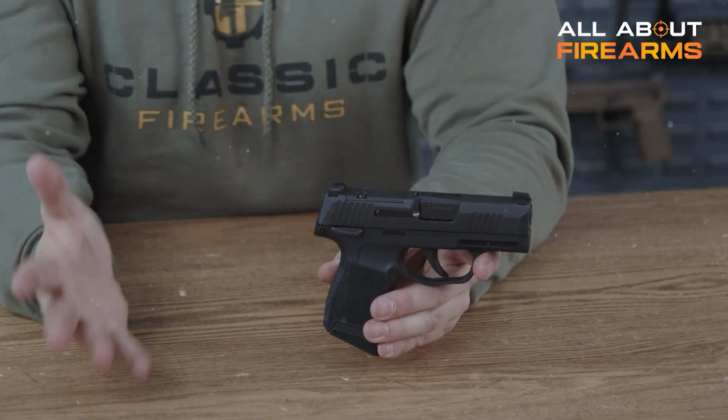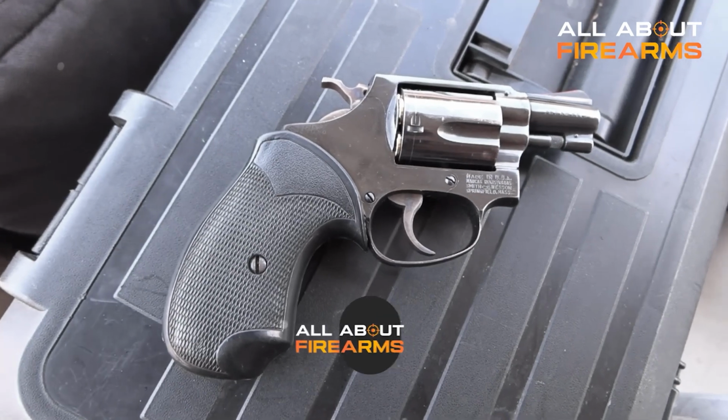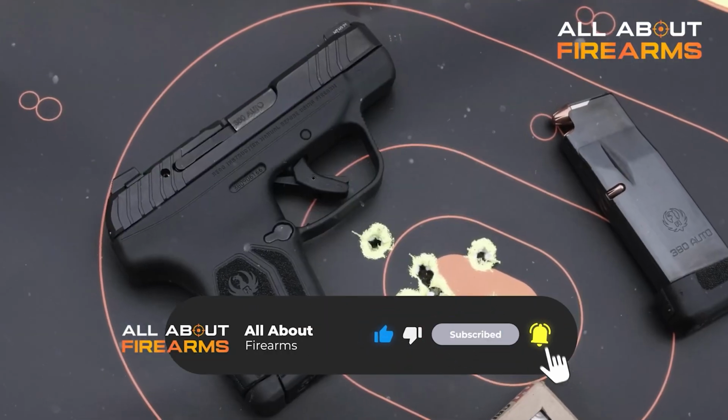So let's break down gun by gun and see what your everyday carry is really saying behind your back. Ready to get exposed? Let's roll.